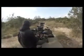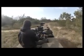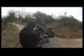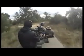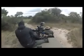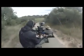Actually, I think we want to go that way for a change. Just for a change. We're going to go that way. We're going to head west and north. See how far we get. Look for tracks, look for signs of animals, and hopefully we'll be able to find them.